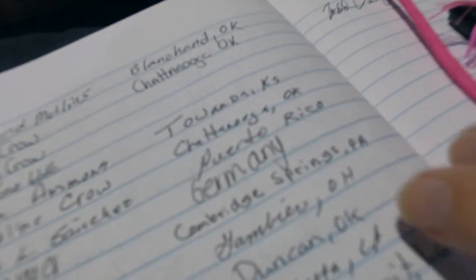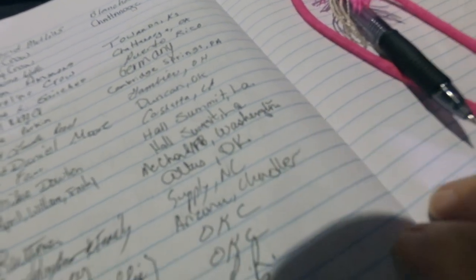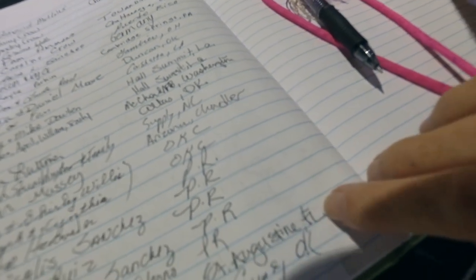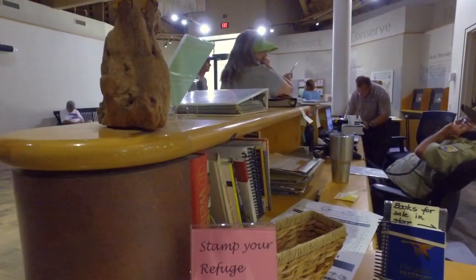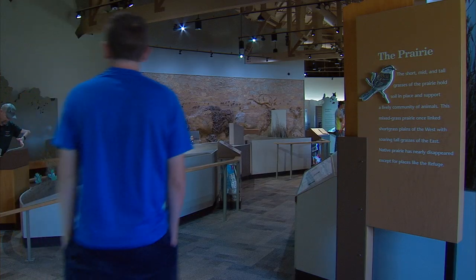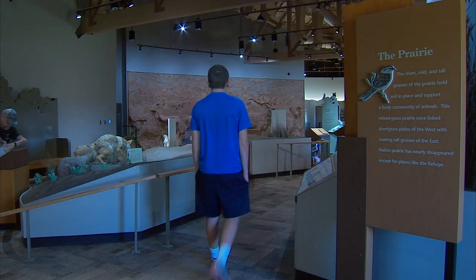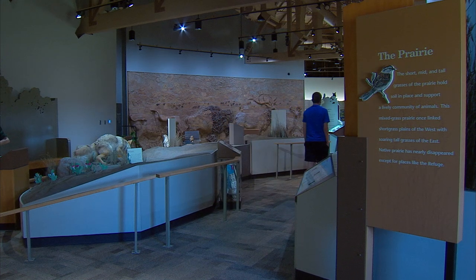We have a little book. If you're from another state, we'll mark you in there, in your hometown, and try to keep a general map if people are willing to give us where they're from. I bet you we've got almost all 50 states. You know, the military base right next door to us, you get a lot of folks from a lot of the country coming over, and we're right in their backyard, so they're coming.